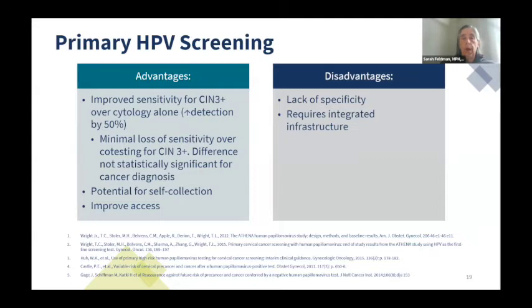So why do we want to move to primary HPV screening? The first is what I just told you: it's more sensitive for picking up CIN3 over time than a PAP alone. It turns out that adding the PAP and the HPV together does not significantly affect your ability to predict cancer. The other nice thing about primary HPV, which is not FDA approved yet but is very appealing in many settings, is the idea that patients could self-collect, because the HPV test doesn't have to collect the cells right on the cervix. It just has to collect cells that have fallen off from the cervix and are infected with HPV. That could dramatically improve the number of patients who are willing to have testing and who could get testing.